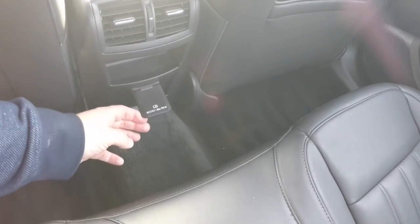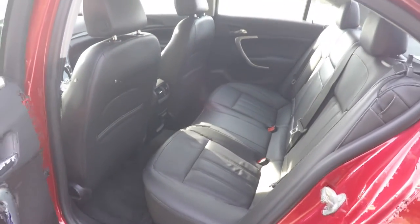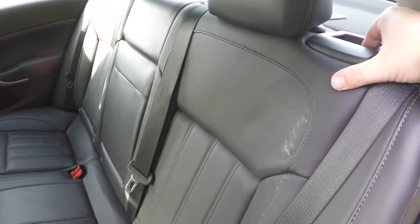Rear seat passengers have their own positional air vents and a 120 volt, 150 watt household style AC outlet. And folding the seats is easy just by locating the tabs at the top of the seat and pulling forward.